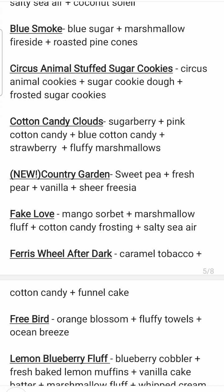Next up, cotton candy clouds. This is sugarberry, pink cotton candy, blue cotton candy, strawberry, and fluffy marshmallows. Lexi from Two Quick Wicks, this is one that she's been wanting to come back and she loves this blend. And she posted in the Facebook group a really good description for those of us who have never tried it. She says, this is not perfumey and it's not floral. Kind of reminds her of that 90s Bath & Body Works Cotton Candy Fantasy, but without that floral or perfumey note. And it's a true cotton candy, like you're at the fair, like a pink cotton candy scent. And I believe Kaylee also said that it was like a fruity, sweet candy scent. So all of those things sound great to me.